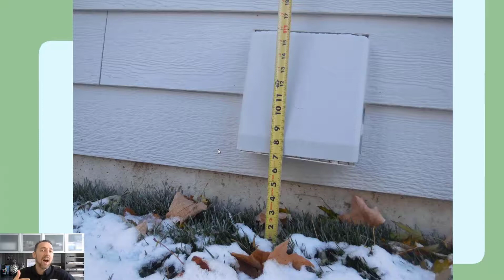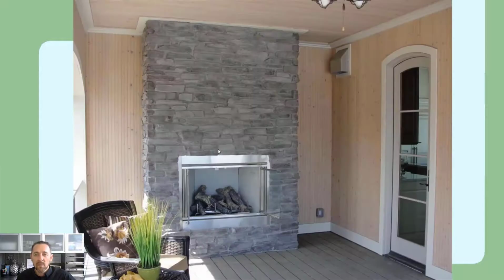And the idea is the higher it is above the ground, the less likelihood it is that it's going to get all contaminated and nasty. Here's a kitchen exhaust that is exhausting into a 3-season porch.